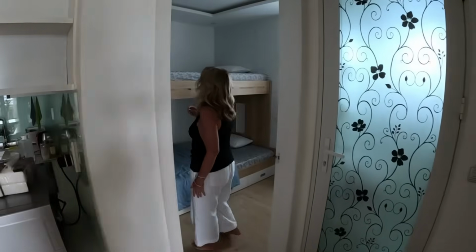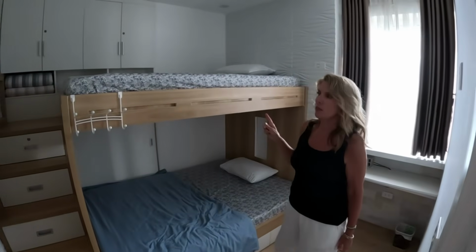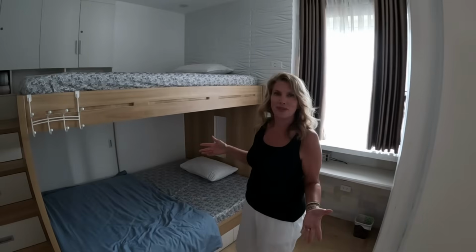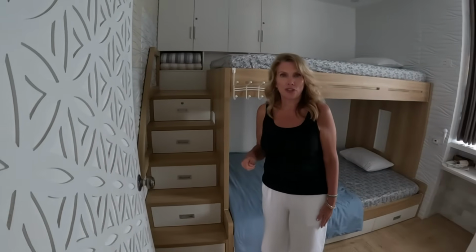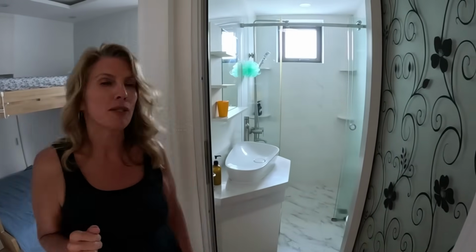This first bedroom has a double full-size mattress on the bottom and a twin mattress on the top. And this is great. Our son is coming to stay with us for a couple of weeks while we're here. So this will be his room. It's really nicely set up. It has its own air conditioning unit, and these stairs are even pull-out drawers, which is really nice. And then something that's like a little treat for me is that Rick and I both get to have our own bathrooms here. So this bathroom would be Rick's bathroom.